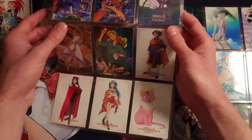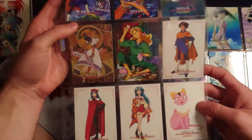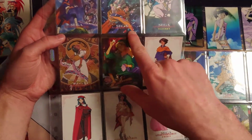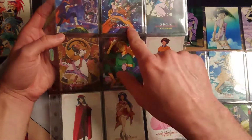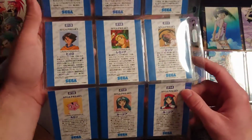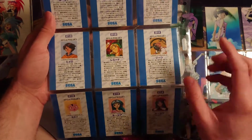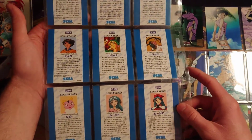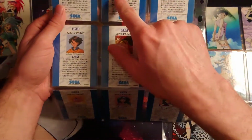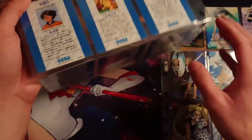So for example, Lunar Silver Star Harmony, I forget if the first or the second game, you get these 9 Lunar cards, and you'll know they're Sega Freaks because they say Sega Freaks on them, and they all have the exact same kind of design. You can see on the back here, they have the card number at the top. And there are, I forget how many, but obviously there are over 200. I forget if they're up to 300 or not. I have to look at my set. And then they have Sega Freaks, and a little bio in Japanese about the card or that character or the game. I'm not sure exactly what they say.